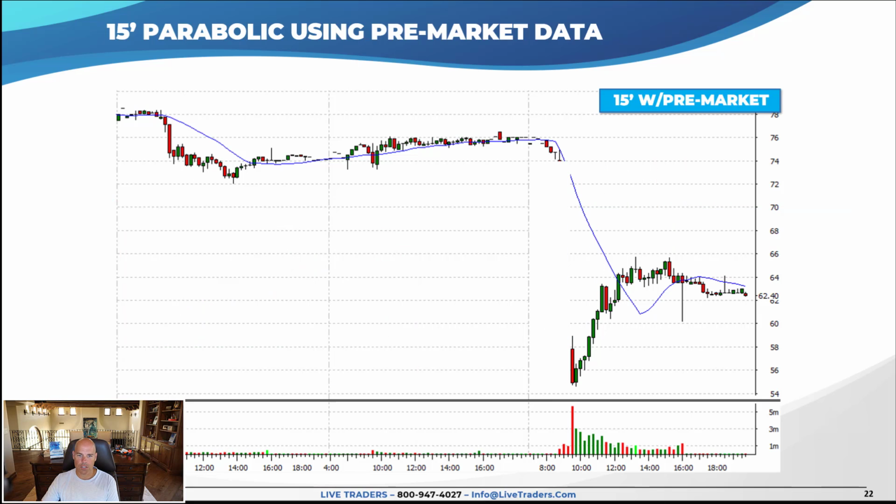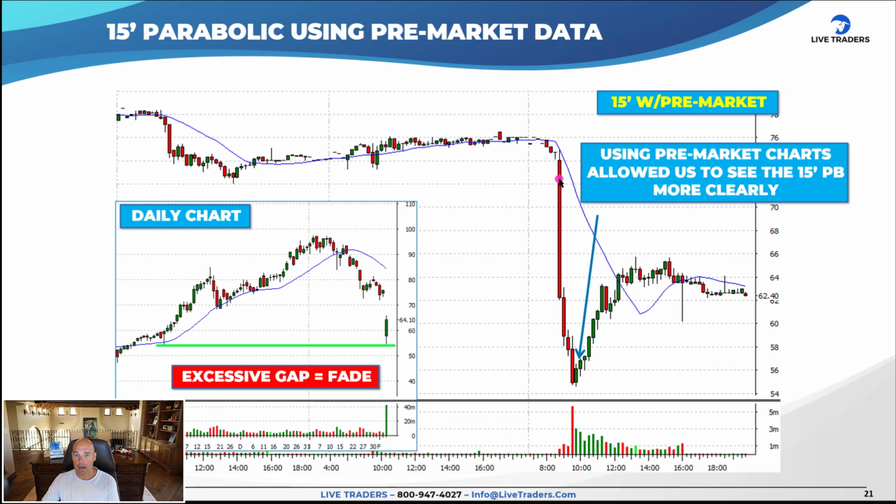So you guys are all looking at this chart and you just see a gap down. Is he crazy? Is he nuts? Has he lost his mind? Is he literally just randomly buying the low? No, I'm not randomly buying anything. I'm looking at the pre-market climactic buy setup, and I'm getting in over this green bar and putting my stop under the low. It's like a $57 entry with a stop at like $55, and it goes to $66. $11 move. Using the pre-market allowed us to see the 15-minute pullback more clearly. In this case, parabolic.